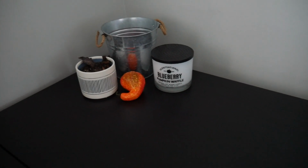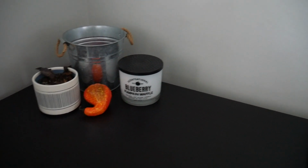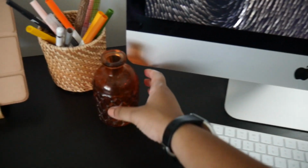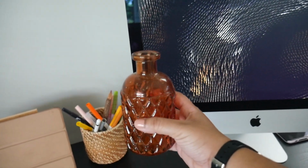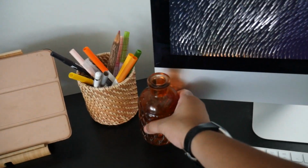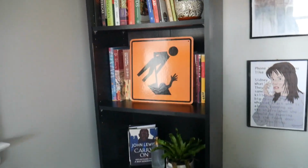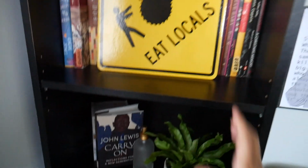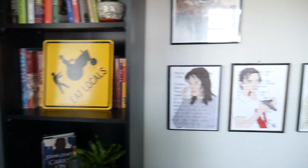Over on this desk, still not fully furnished. I don't know what to do with so much space, but over here I just have a tiny gourd and a giant blueberry pumpkin waffle candle. Over here I have this cute amber glass jar. I'm gonna put incense in it, I just haven't gotten it yet, so that's something that's gonna come soon. I think over here all I have is this really corny sign, but I didn't want to throw it away, so there it is. I actually flip it and it says, eat locals. It's so cheesy, but you know what, whatever, it's fine.